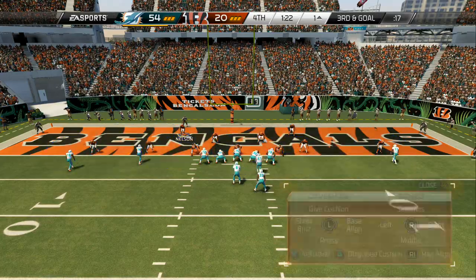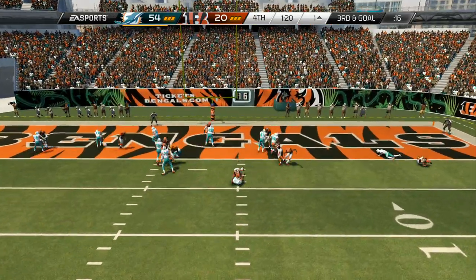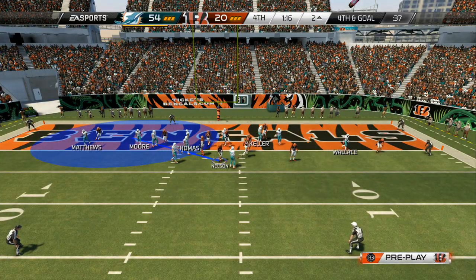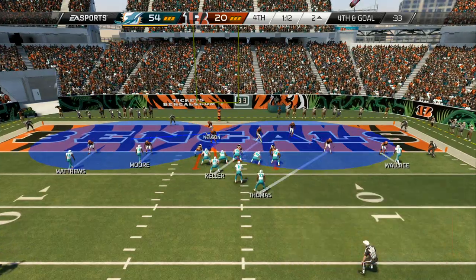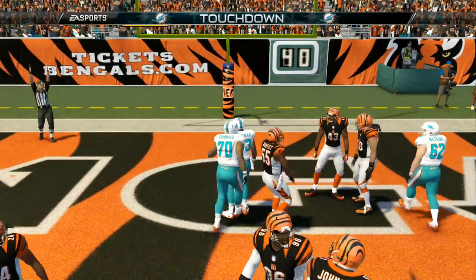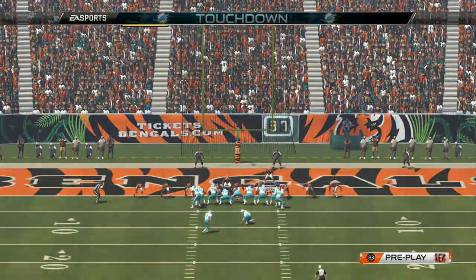Tight end in motion. Third and goal from the one. They break through. Tackle him behind the line. The defense has got to be a little aggressive here. Your team is down. You've got to attack this offense. You don't want them to get in there and get another score. It's fourth down. Another touchdown to increase the lead.